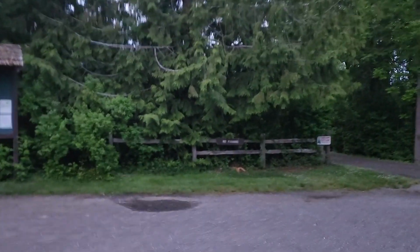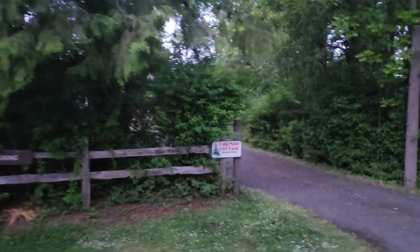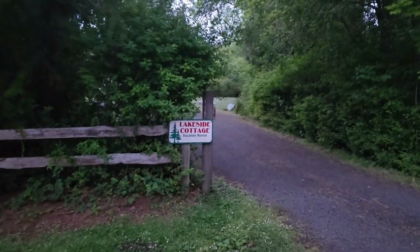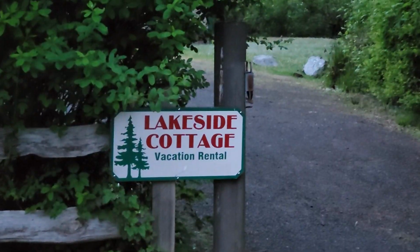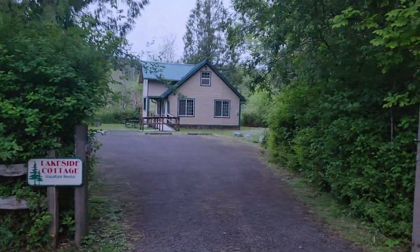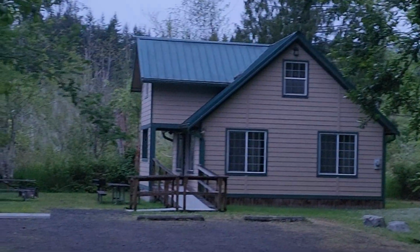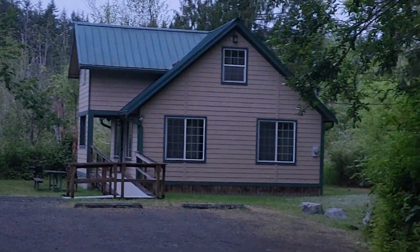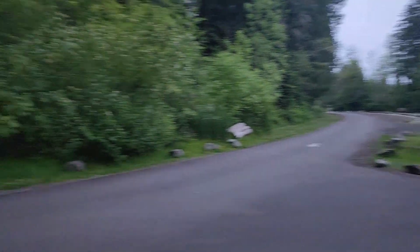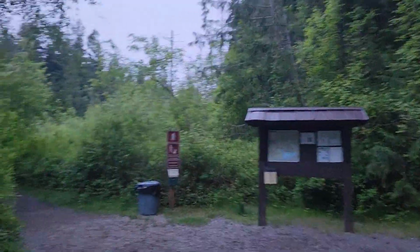As I head over this way, I'm headed over to the lakeside cottage. It was originally built in the 1920s. You can rent this cottage. It has 2 queen beds, 2 twin beds, and a fully equipped kitchen, bathroom. Also outside there's a covered porch, picnic table, and a fire pit with a grate. And it's right next to the dock area there, so that could be a fun place. If you don't want to stay in the tent, you could rent the cottage.